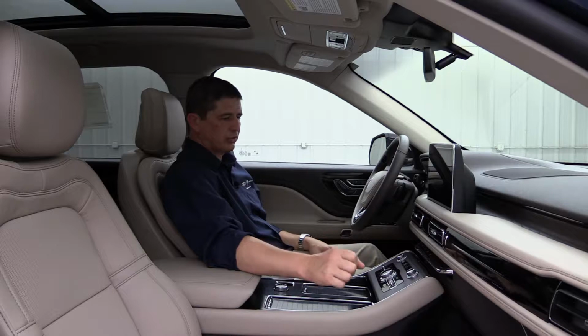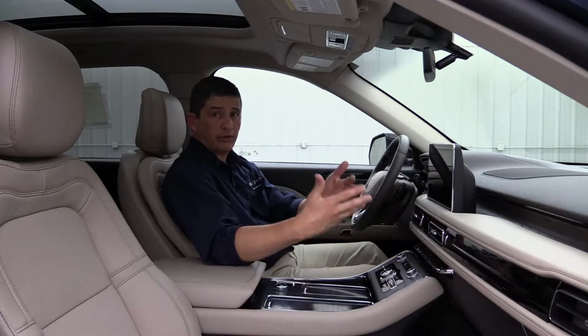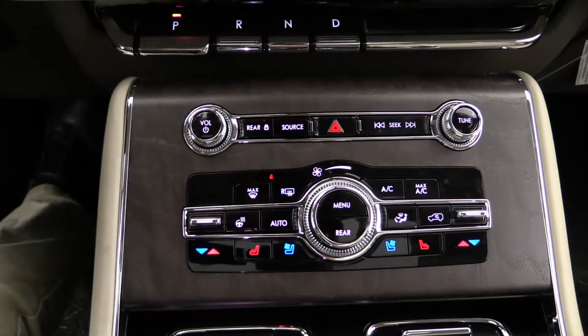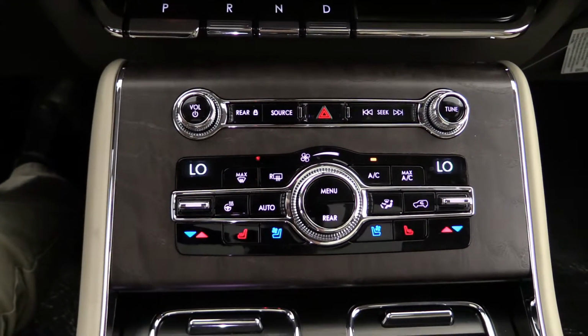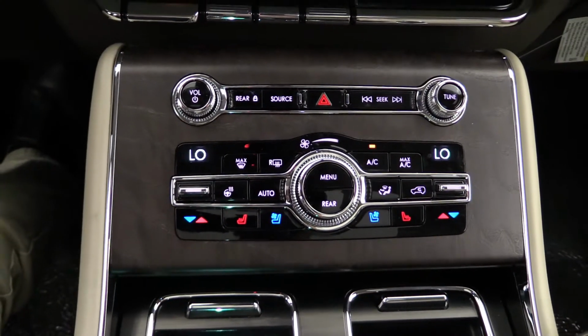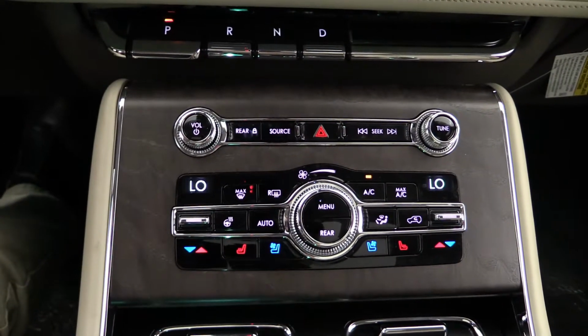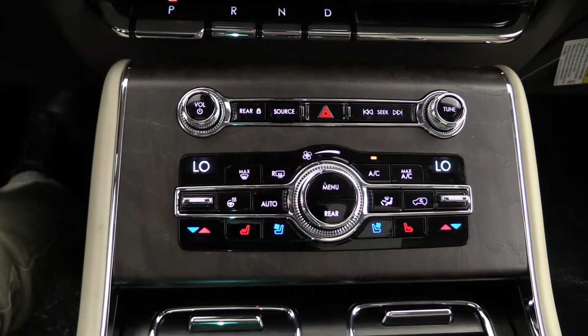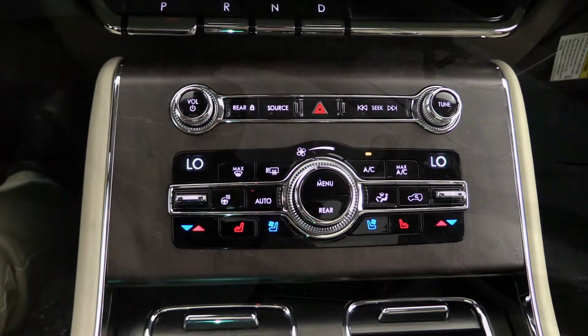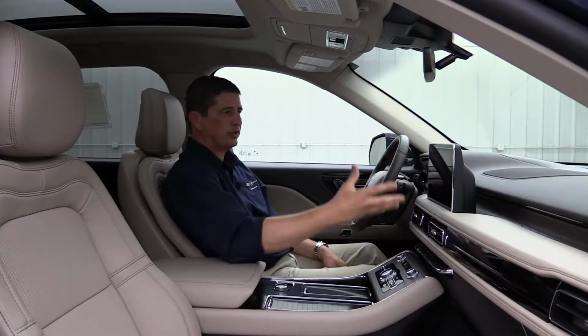For the climate controls, again, LED backlighting, so when you have the vehicle turned off, you can't see the words or the emblems. When you turn it on, it's going to light everything up so you can see those easily, and you don't have to worry about any words wearing off over time because they're not painted onto those buttons right there. So dual zone climate, again, we talked about for the driver and front passenger up here, and then your radio controls are right there as well.